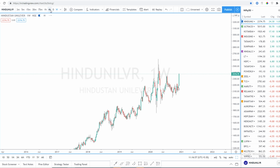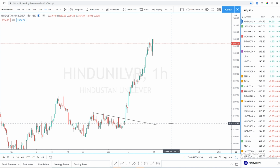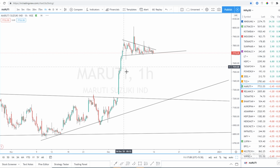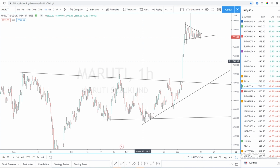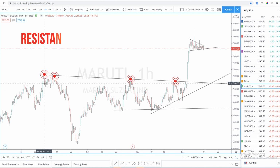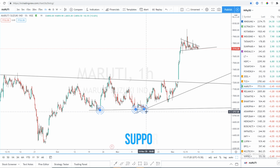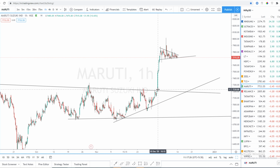And this has been posted in our community as well. We traded this stock and many made good money out of it. And apart from this, we also traded Maruti Suzuki, which is a very good trade, a very good breakout from a 1 hour pattern. So this is the pattern. If you look at it, there has been a beautiful 4 resistances at the top, and again 3 supports at the bottom, and kind of a support on this trend line, and then there is a breakout.